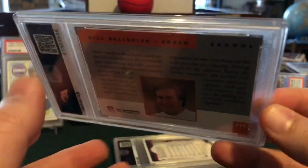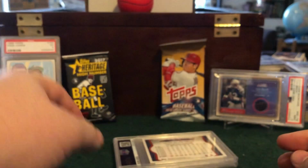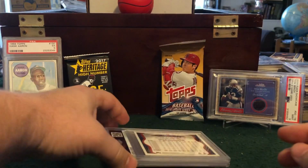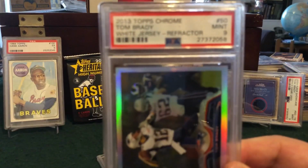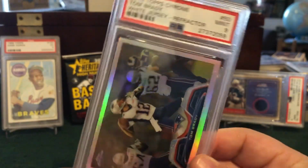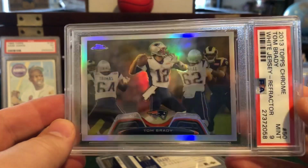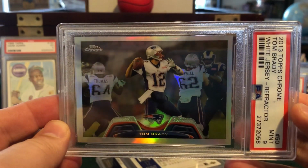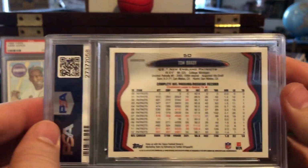And here we go with the Bradys. So I figured I'd feature Belichick and Brady back to back. Got a 2013 Topps Chrome Tom Brady in a white jersey. The refractor. Just featuring the Topps Chrome refractors. Still upset that Topps no longer has the license for football cards. Panini just does not do as good of a job.